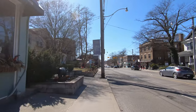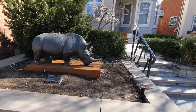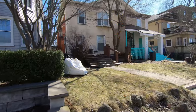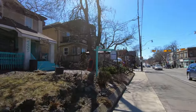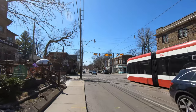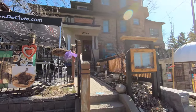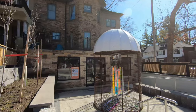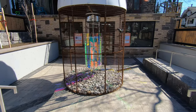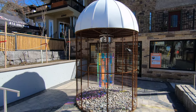There's a bull right here. Actually, I'm sorry, this is a rhino, not a bull. And if you look up, you can kind of see Toronto's skyline a little bit. So we have something going on here, looks like a restaurant. And there's something right here with lots of glasses in the middle, but not sure what the purpose is. But at night you can see those lights are going to be on the glasses and it's going to spread glittering lights. So it must be a beautiful scene to see at night.